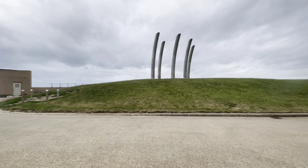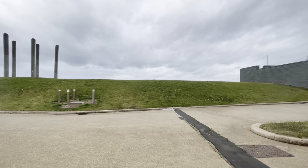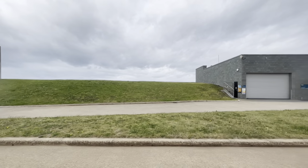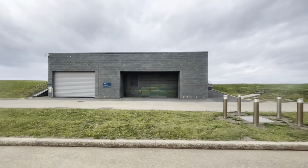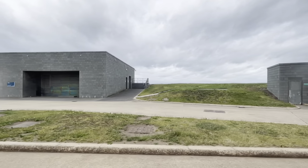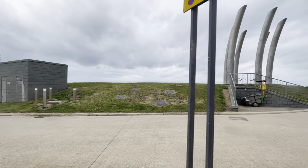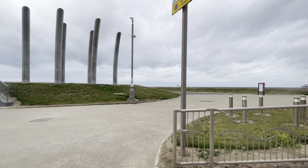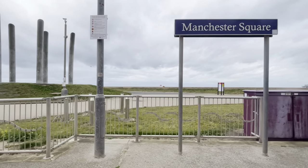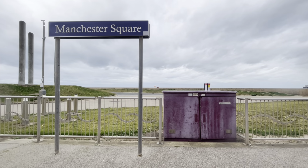Those things that you can see sticking up there, those are called venting blades, and those are the outlets for this treatment works here. There used to be like a black and white tower thing, like a chimney, to vent the fumes from the treatment works, yeah. So that's what those are for. They're very fancy. They light up at night. They're called venting blades, yeah. So we're now at Manchester Square.